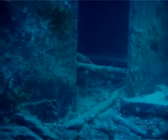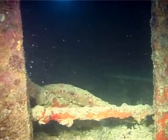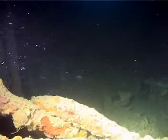Carl took us to another cabin and let me go in first. This was an equally interesting place, probably used by the officers on board.